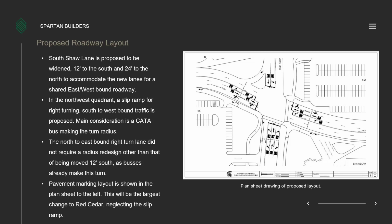Other than that, it will be moved 12 feet to the south to match in with the new edge of pavement, but buses already make this turn and it is not deemed too tough for them. Other than that, Red Cedar will just have pavement marking layouts as shown, and east and westbound will be 5 lanes, one for a designated left turn lane, and then a shared through and right turn lane, and then a designated through lane. 2 reception lanes on either side of that intersection.